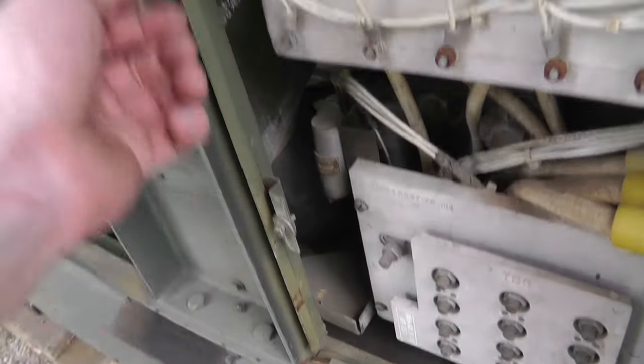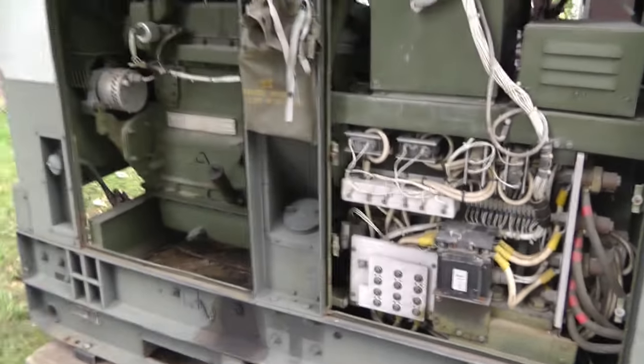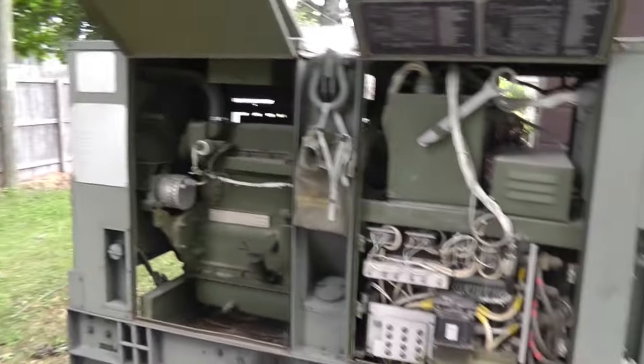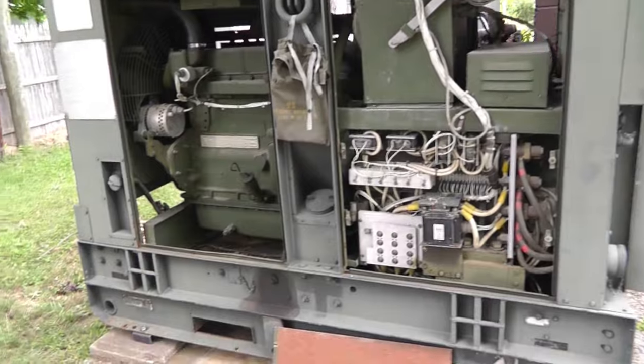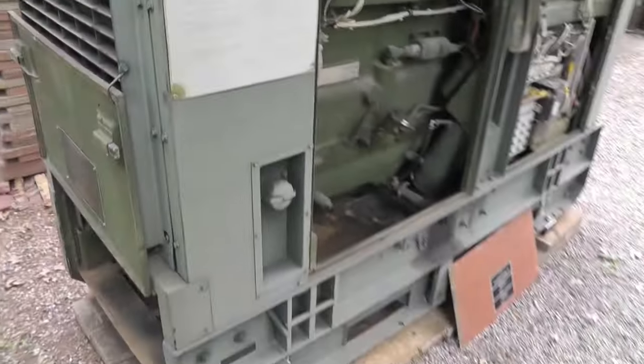And mosquitoes are still eating me. We'll fire this baby up, see if we can get any voltage out of it. I want to run it for at least 10 minutes, get it warmed up, and then I'll shut it down. Hopefully it isn't too loud. It's the middle of the afternoon. Now this thing's a brick.